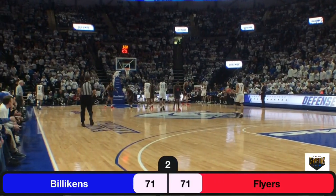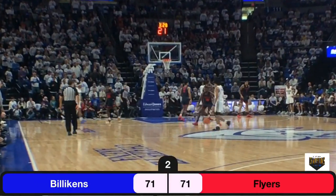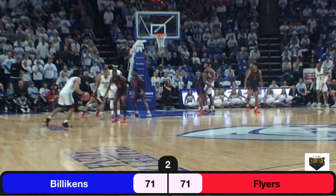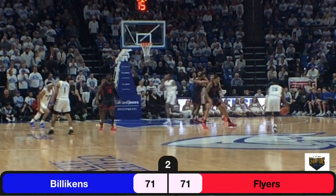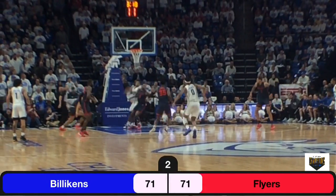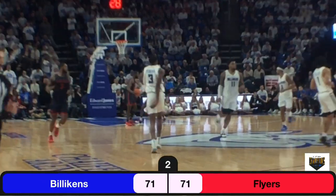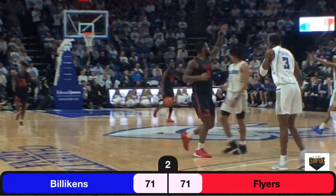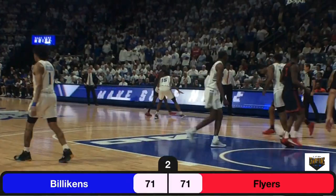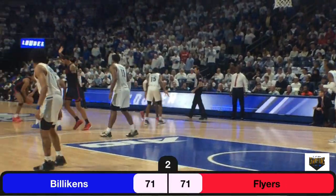Collins walks it up for the Billikens. Jacob up high. He's there to shoot. It hit the rim as we were trying a back door. No good. Dayton Flyers with the ball. We're knotted up at 71. 3 minutes to go. Overtime play.